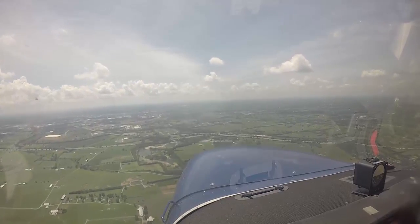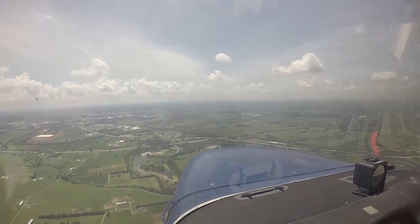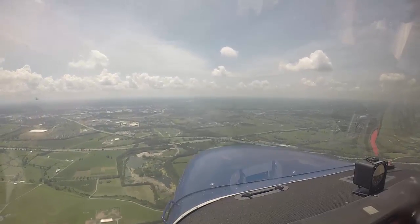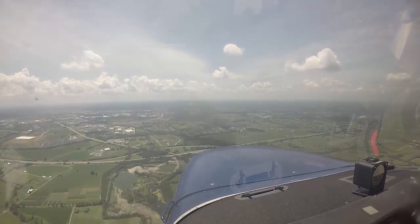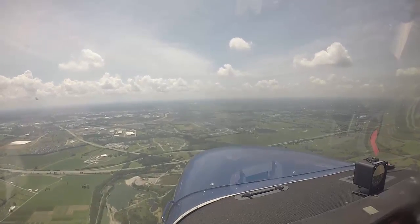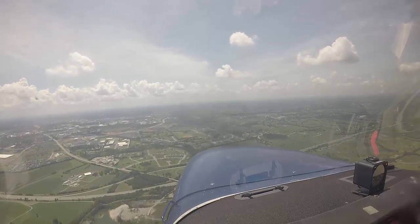One Five Hotel, to verify you're on the base. One Five Hotel, and contact Tower 119.1. November 24 November, contact Lexington Approach 134.15. Number 54 Uniform, descend to maintain 5,000. 5,000, 54 Uniform.